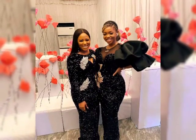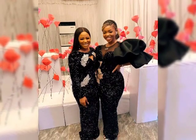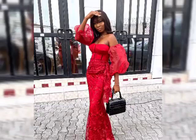This particular two styles, the black is so unique. You guys know black is king, yeah. The two styles are so beautiful. The sleeves are just so beautiful.